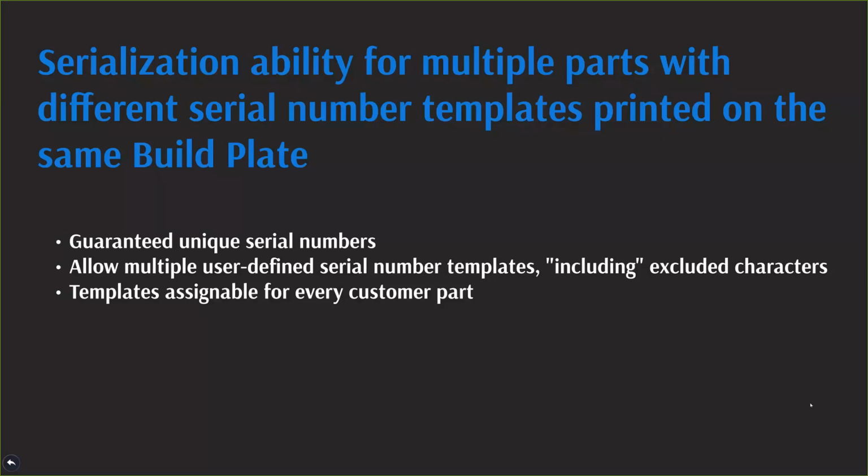But to be able to define the specific template, and then be able to have these templates that you have, any number of them, assignable to every part that you're going to be printing, because each part you may have a completely different serial number template you want to follow.